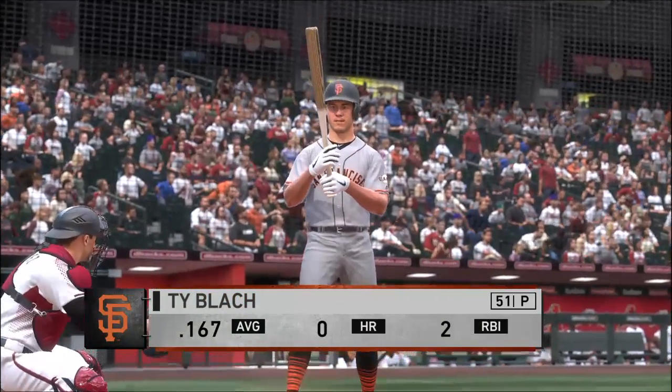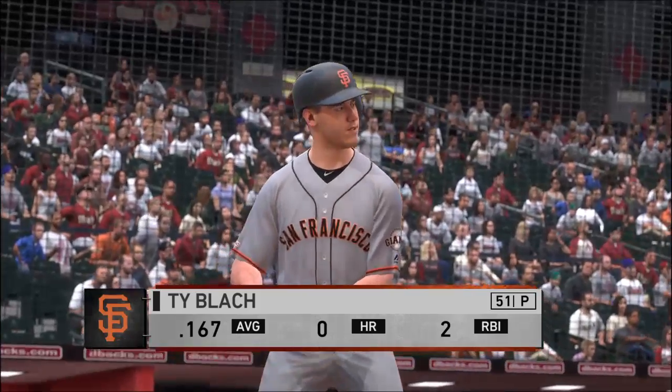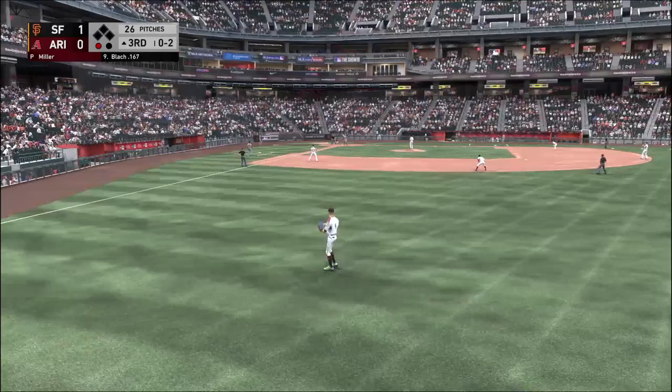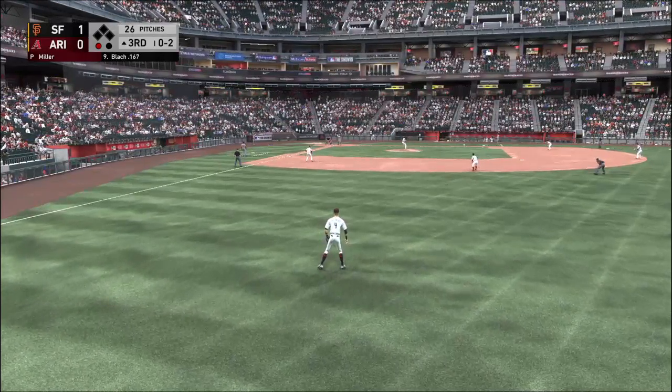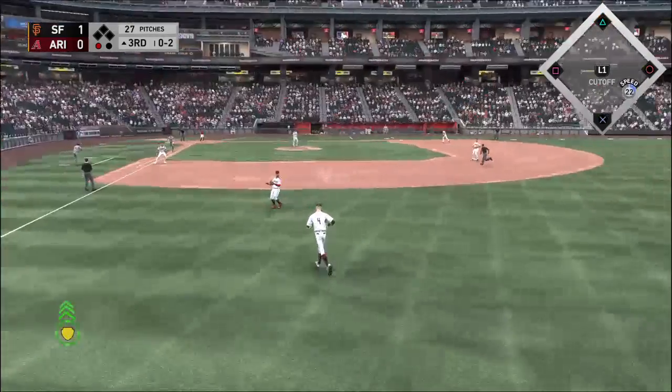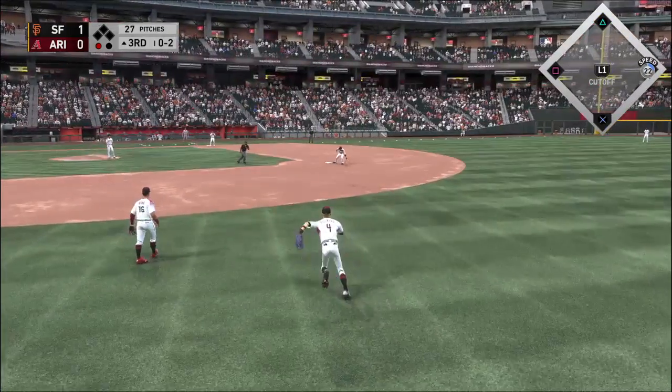Settling in now, Ty Block. He'll get to take his first cuts here. The pitcher, Ty Block. The windup and the 0-2 pitch. That softly hit to right. Will that get down? Yes, it will. He's got himself a one-out single.